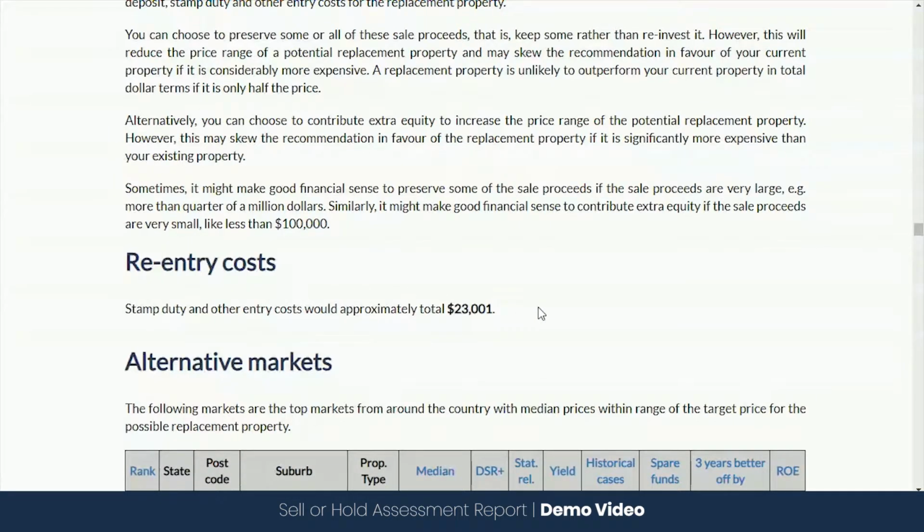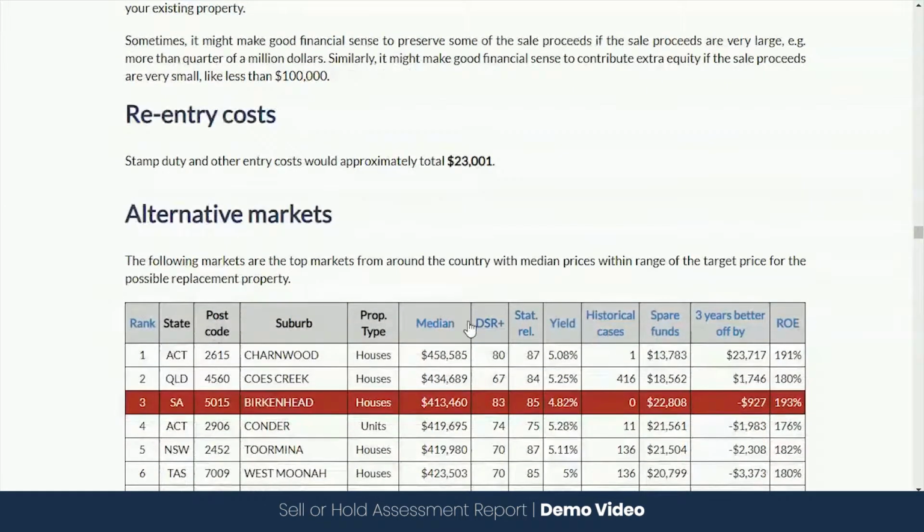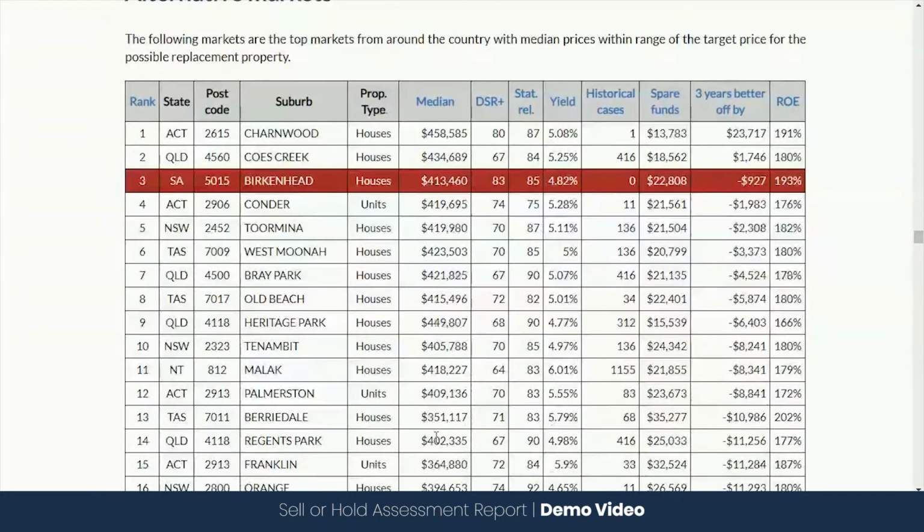Not leaving much for a deposit. However, in this case, the investor has $20,000 in an offset account, which would also be released on the sale of their current property. So, as you can see in the list of alternative markets, the replacement property's target price range is over $400,000. That's assuming a loan-to-value ratio of 80%, which is pretty common.